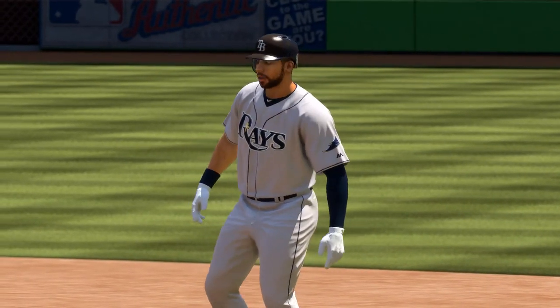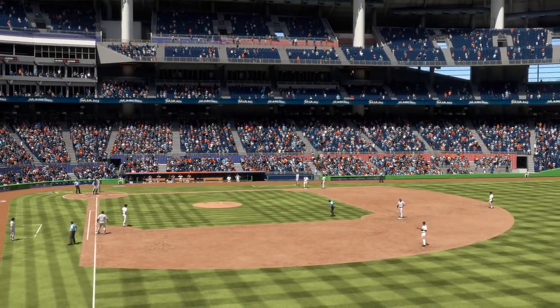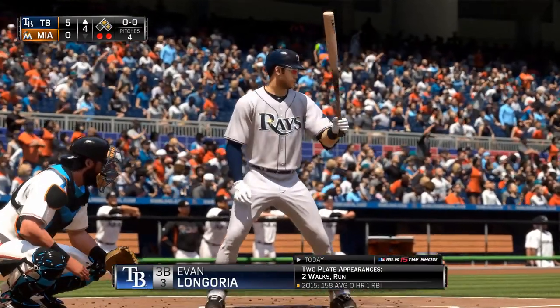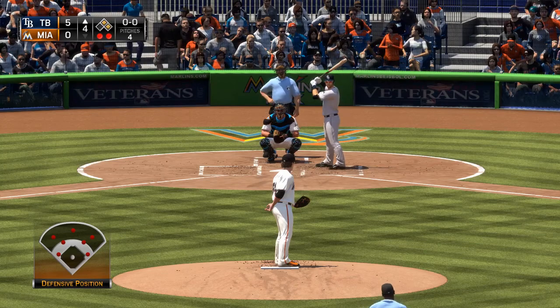He's gotten off to a really slow start here in April. Or maybe this can help him snap out of it. That's a sharp single there. Evan Longoria. We'll see what he can do here. 2 on, 2 away, 2 home here in the inning so far.